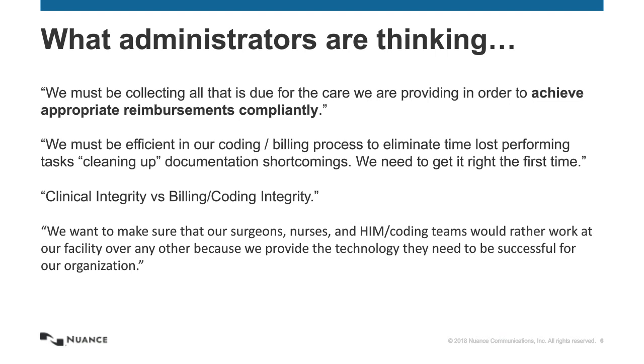So trying to get that clinical integrity and the billing and coding integrity together can be a very time-consuming task, and we keep trying to do it using old conventional ways. We try and educate our physicians, we try and educate our staff, and all that is very important. But if we aren't using technology to do that, it's just too complicated, and it changes constantly.